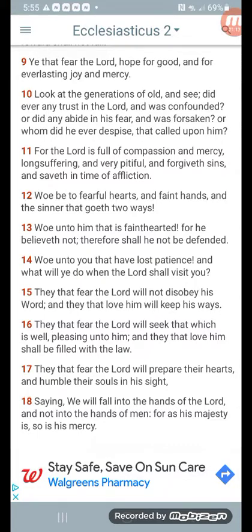Let me finish, let the scripture speak. Verse 11. For the Lord, Yahawah Shai, is full of compassion and mercy, long suffering, and very pitiful, and forgiveth of sins. And he only gonna forgive the sins of the elect. The 1/3, starting with the body government, 144,000, and the multitude. On this side here, 2/3, these sins ain't gonna be forgiven. They got to come back in the kingdom, and come back through the elect. That's when they're gonna be forgiven, when they come back in the kingdom. But on this side, they're gonna be destroyed.